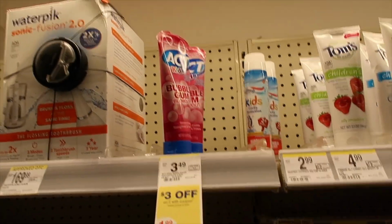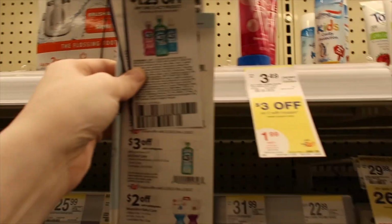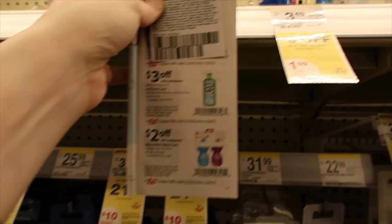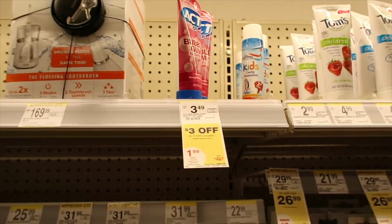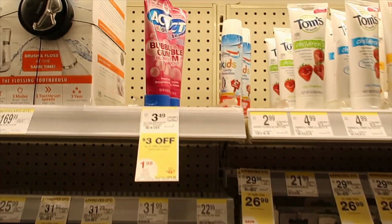Here we have the Act Kids Toothpaste for $3.49. You want to use 2 $1.25 off coupons that we got in today's inserts, plus there is a $3 off of 2 coupon in the Walgreens booklet. You'll just get both of these for $1.48 or 74 cents each.